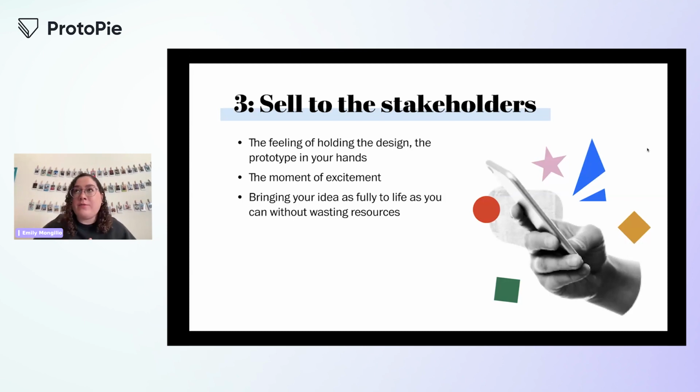It also helps that if I brought this idea fully to life, I'm not wasting resources. If for some reason it didn't click with them, they'd be able to say, okay, here's our feedback. We can go back, prototype, and work quickly through that so that you're not launching something that maybe doesn't drive user engagement or doesn't succeed in what we're trying to achieve.